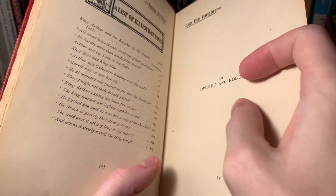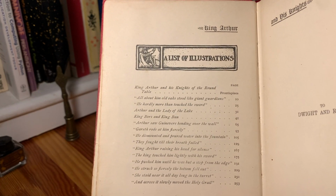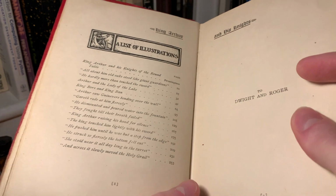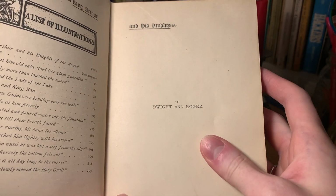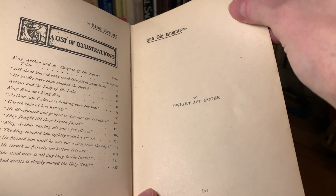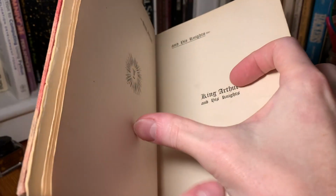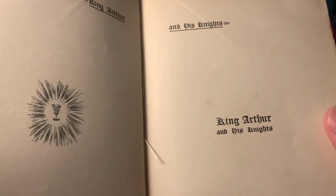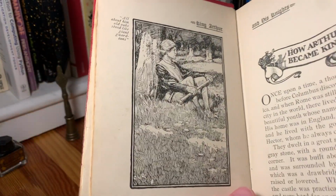And then here we have a list of the illustrations. So you can see there's a number there with the frontispiece included, and then a dedication which says, to Dwight and Roger. And this book is pretty delicate. Here is just another decoration showing the Holy Grail there, and another title. The pages are a little bit loose, so I'm trying to be careful here.